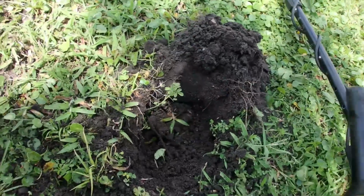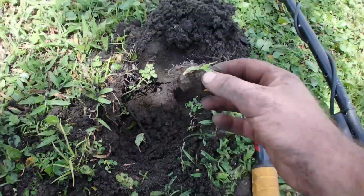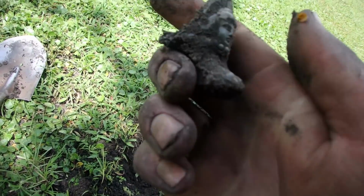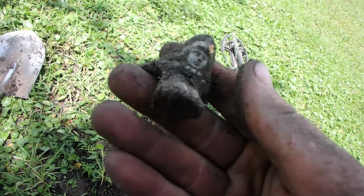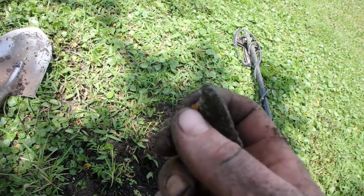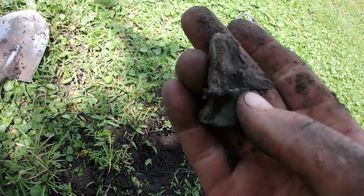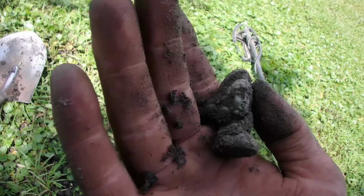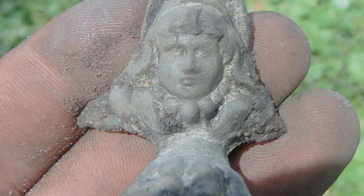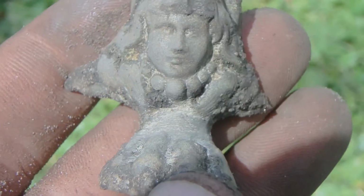Well, I popped the plug back and look right there. That is like a statue or something. Holy smokes, that's lead. That's carved lead. Wowzers. Okay, let me get a brush. This is very interesting. So here it is. That is absolutely lead.